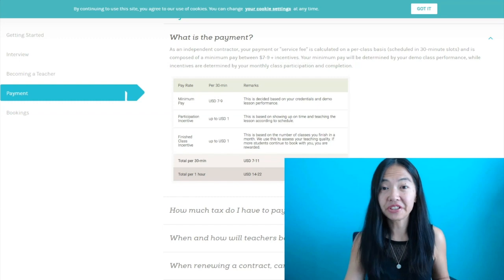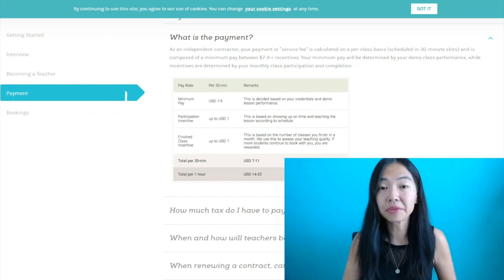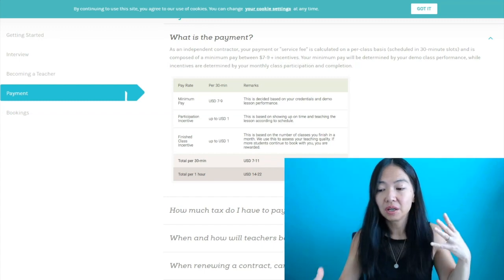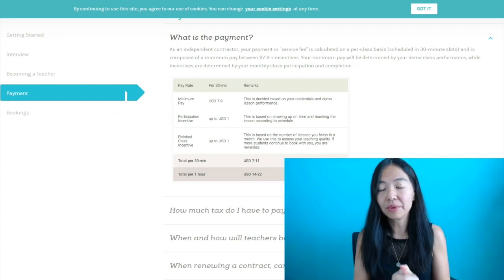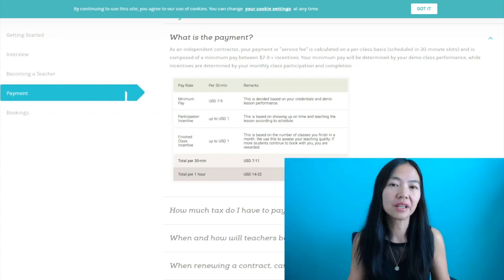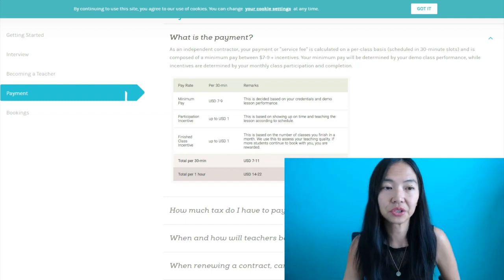So they pay about the same, but you may want to just sign up for both of them just to see which one will get you the best pay and also the best scheduling, because you're going to be teaching kids in China, so there's going to be a big time difference issue there, okay?